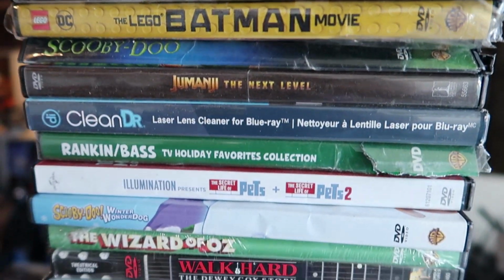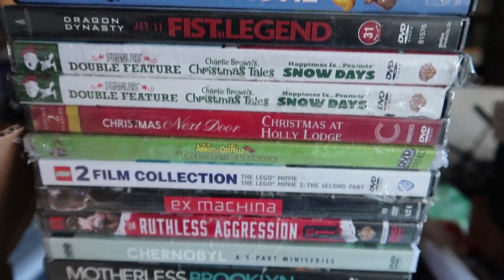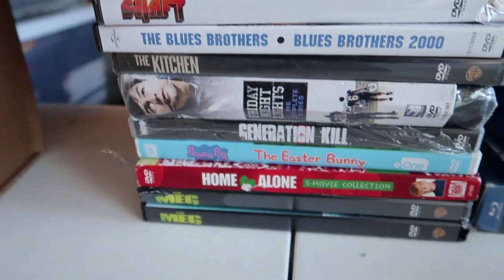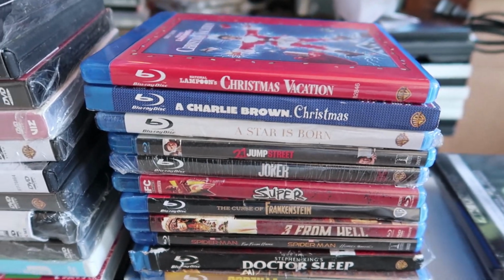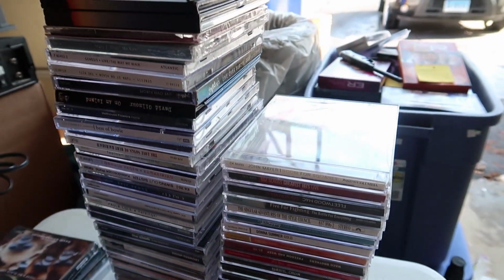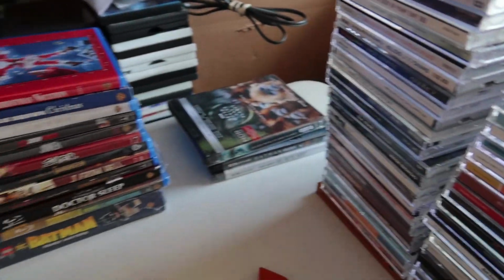Alright, so the first box is done. This is my DVD stack. Quite large. You can see that. Here is my Blu-ray stack, not quite as big. The 4K stack, and then CDs. So I'm going to count them all up and see how many items we have in the first box.